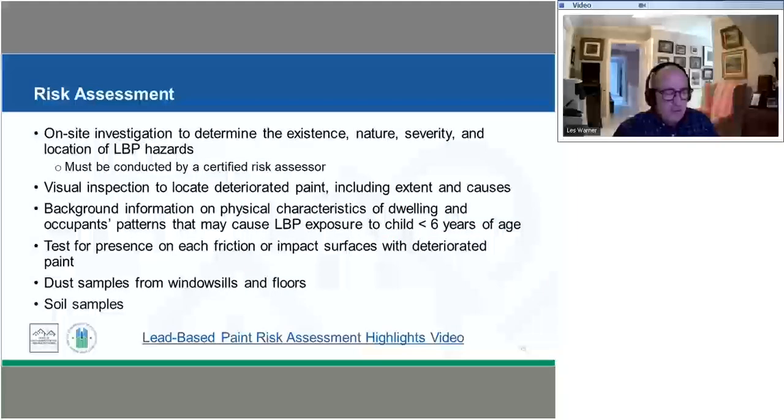All right. So let's talk a little bit about the different levels we mentioned. We said that our tenant-based rental assistance is going to fall under a visual assessment. Chris is going to be talking a little bit later about how, if we have a child that is identified with an elevated lead level, we're going to have an environmental assessment, which is going to include a risk assessment. So let's talk a little bit about what a risk assessment is. This specifically is going to be completed by someone who is certified as a risk assessor. That's a separate certification from the visual assessment that we talked about earlier.